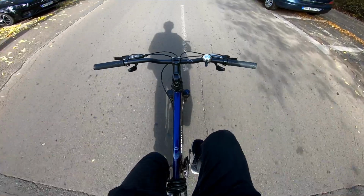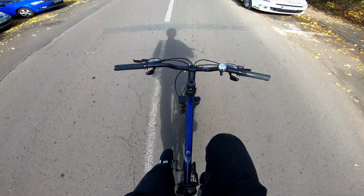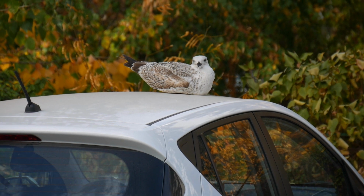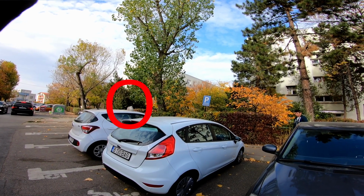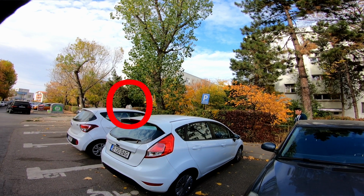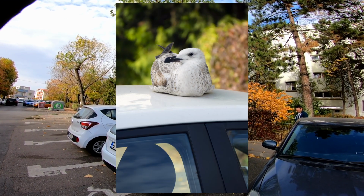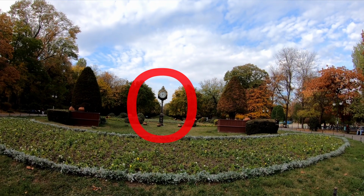Let's begin. Outside, we have a nice autumn weather. As soon as I left my apartment, I saw a seagull sitting on a car. When you're in the photo walk mindset, you start to notice a lot of interesting things. You just have to take the camera and leave the house. Let's now move from the east side of Bucharest into a central park.